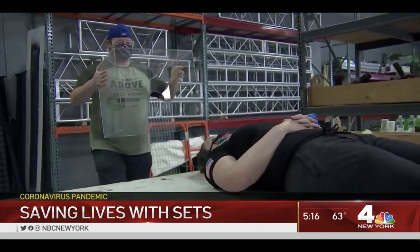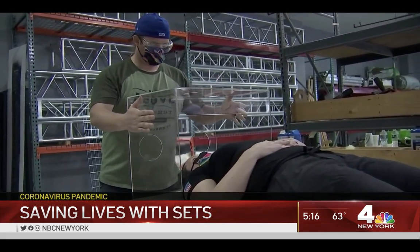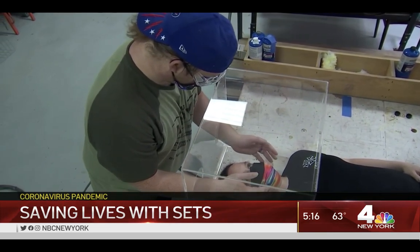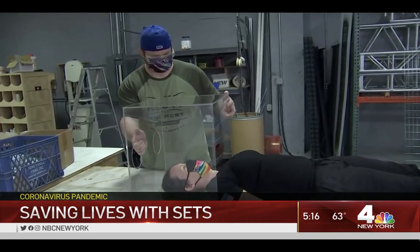Jim and Lydia, a married couple, get together for a demonstration on how the incubators work once it reaches a hospital. The plexiglass covering the patient's head while the doctor places ventilator tubes in them. We shipped 2 boxes down to Georgia. We've also given boxes to New Jersey, Pennsylvania, and Massachusetts.